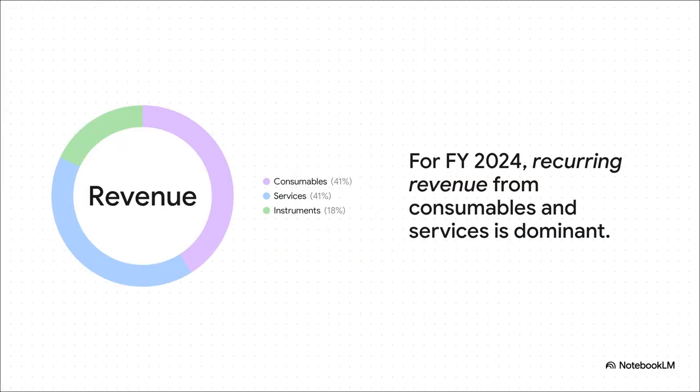And here's the breakdown of that 82%. See, the actual instruments, that's less than a fifth of the business. The real money, the gravy train, comes from the consumables and services that labs and companies have to buy over and over and over again. For an investor, that means amazing revenue visibility and a ton of resilience, even when the economy gets rocky.